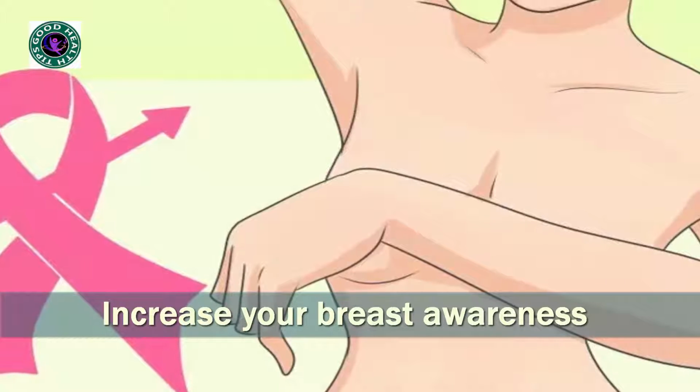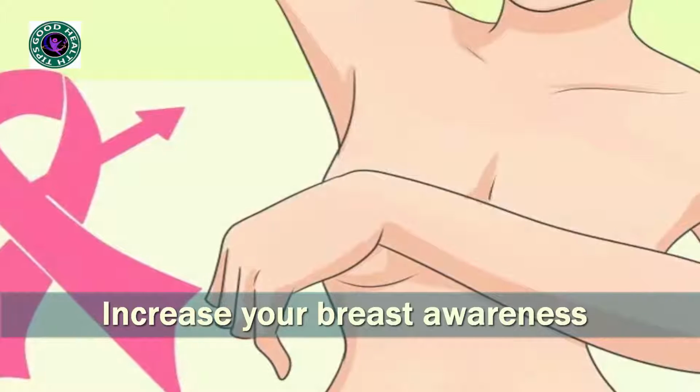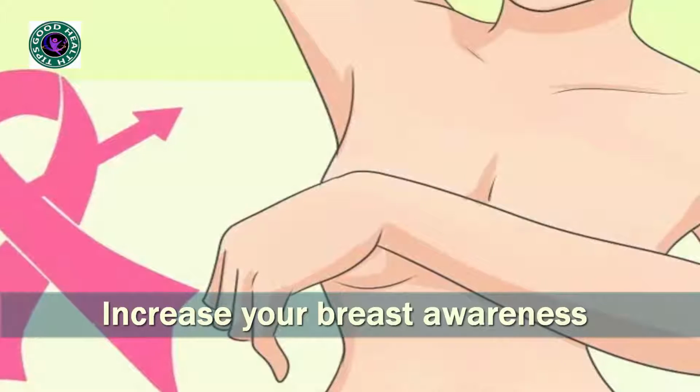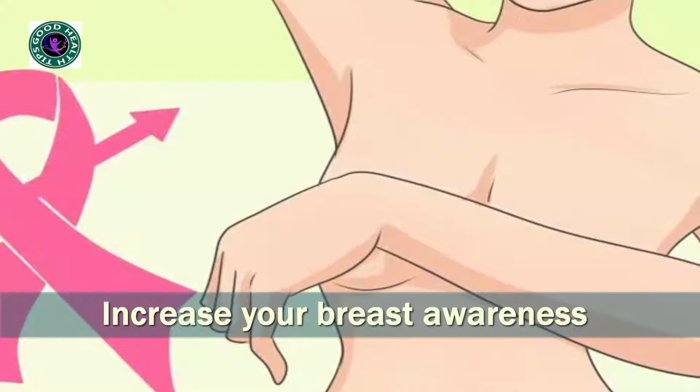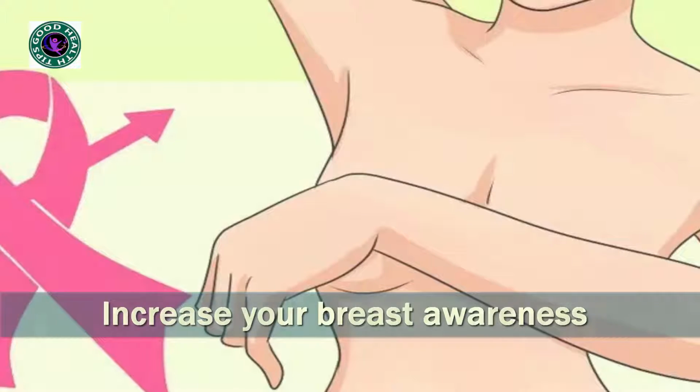Note that even things like breast asymmetry, where one breast is a slightly different size or in a slightly different position, are generally completely normal. You generally should only have cause for concern if things change from the way they usually are. For example, one breast grows significantly larger, etc.